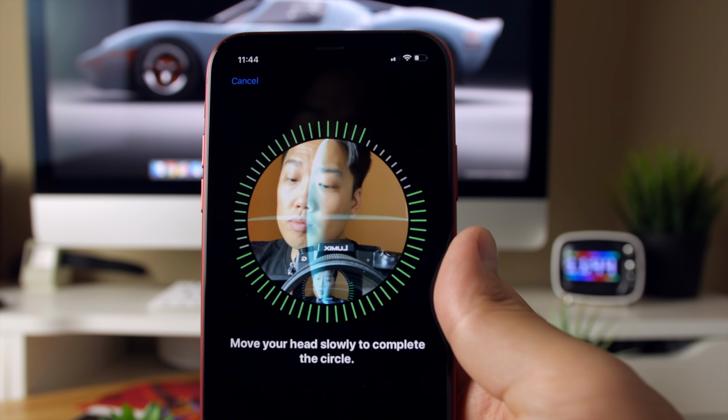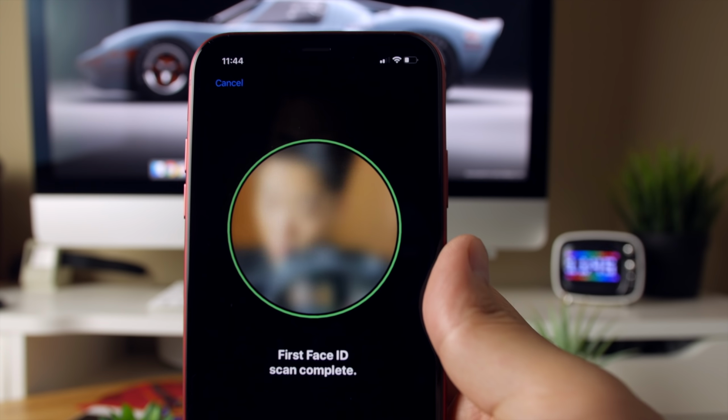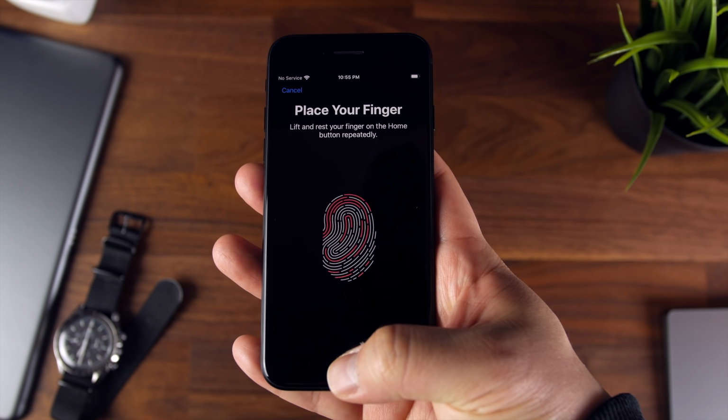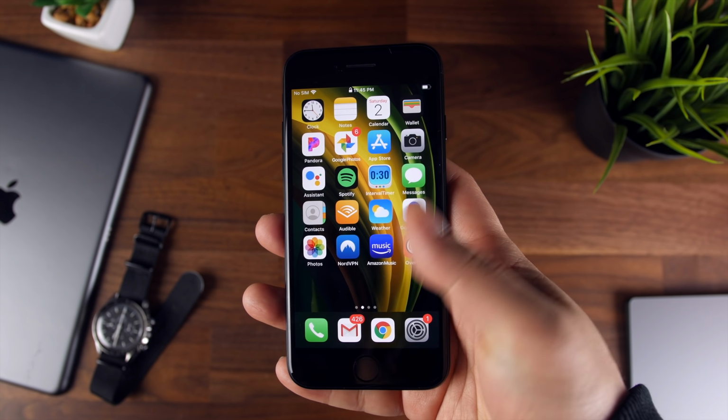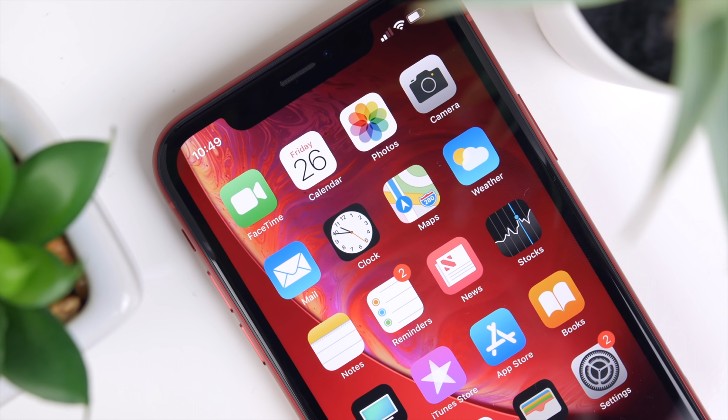Now the other major difference between both phones is their security features. While the 11 has Apple's new Face ID security system, the new SE uses its old Touch ID technology. Truth be told, I've always enjoyed Touch ID. It's super fast, and haptic feedback that the phone gives is seriously like magic. But if I had to choose between the two, Face ID would win me over.